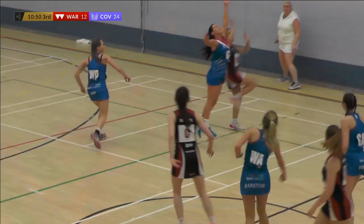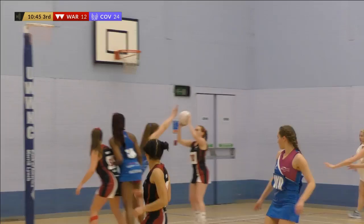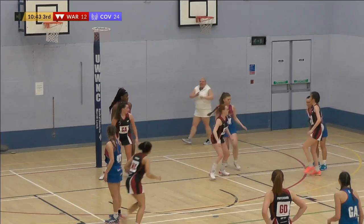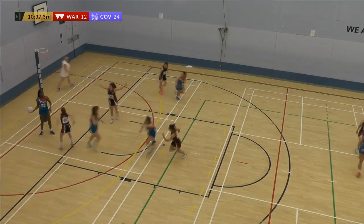Great take there by Jazz. She sees Emma, lovely ball there, great ball into Becky. Becky's going to play it round so she can get closer. Contact's been called. Oh, shoddy. Oh no, just throwing the ball away then. Pick that out.